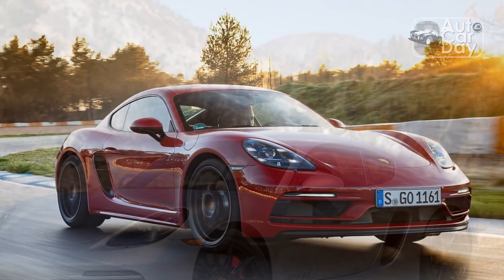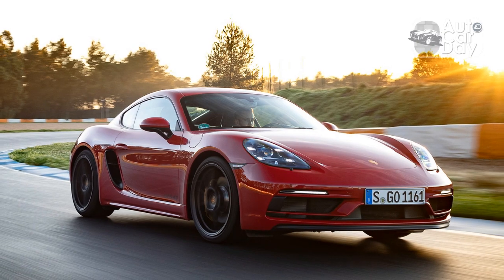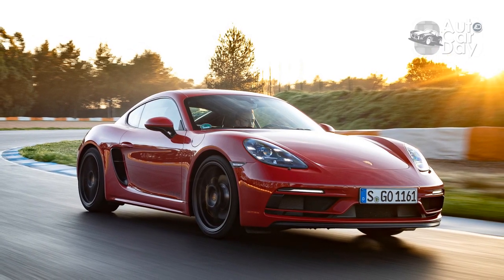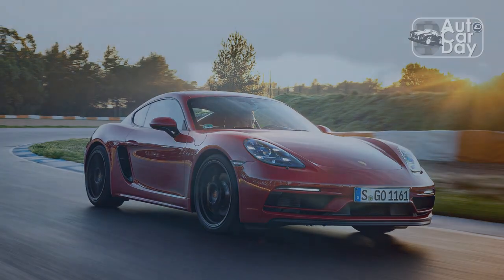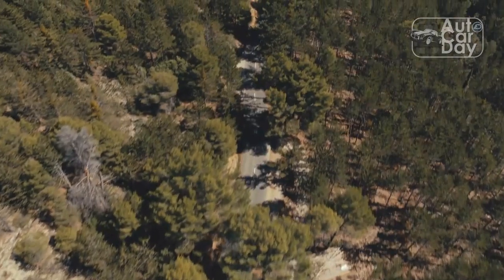In fact, the only things holding the Cayman GTS score back in our rating system are its aging technology and lackluster active safety suite, things we judge every vehicle on regardless of purpose. But forget those shortcomings, because this is a sublime driving instrument and one of the most compelling, involving, and entertaining cars on sale today. The subdued aesthetic touches on this Cayman are straight from Porsche's GTS playbook.